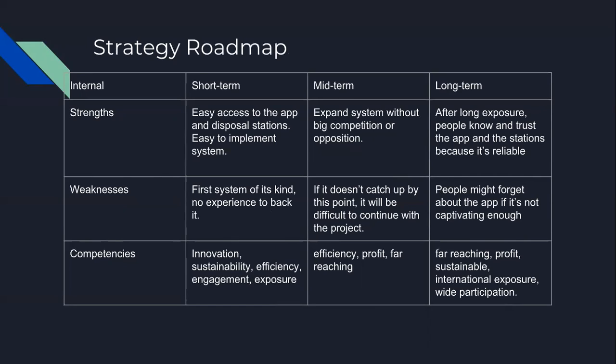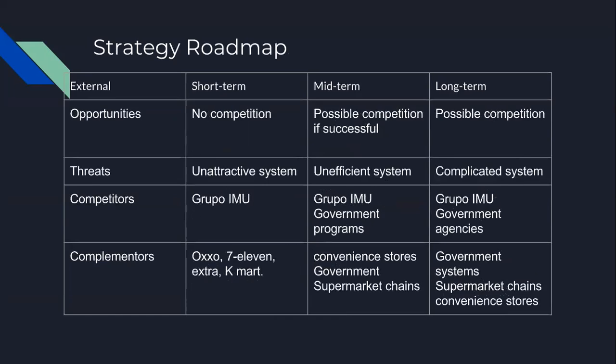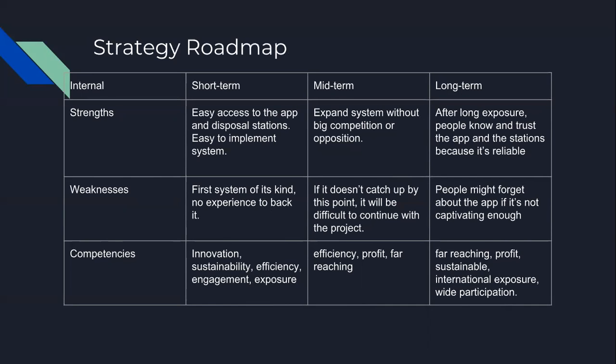In midterm, if people don't download the app, it will be difficult to continue with the project. And in long term, people might forget about the app because of laziness or some other reason, and it's going to be difficult to captivate their interest again.